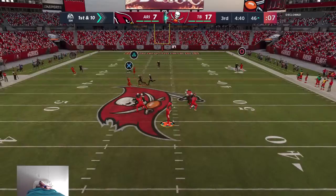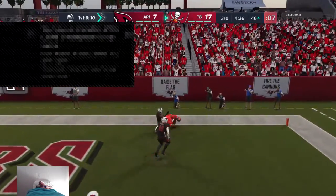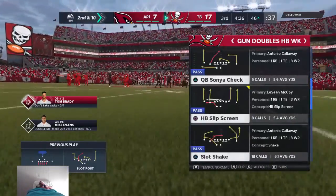On 1st and 10, here's Brady. He lets this one fly toward the back of the end zone. And this will be incomplete. Physical play on the football there, and it's 2nd down.